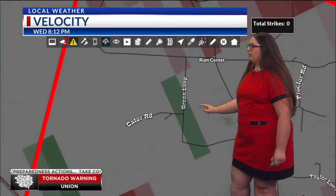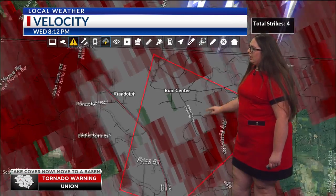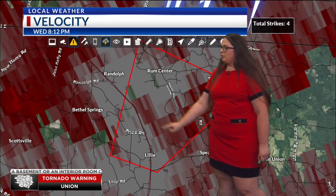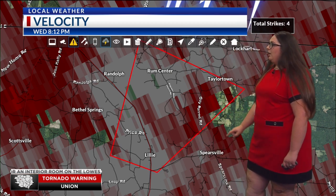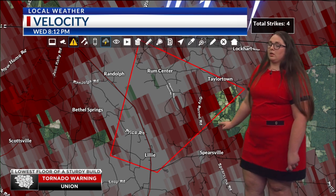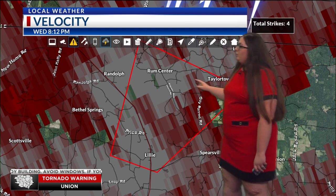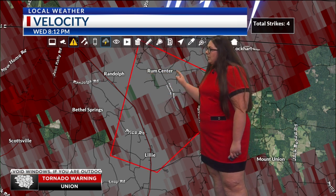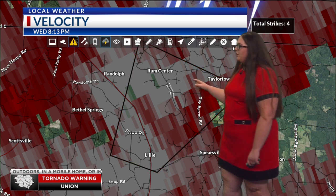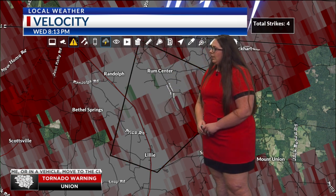So if you're in Randolph, you need to be taking shelter immediately as well, because the area of rotation is really hugging and really likes the western portion of this tornado square, this warning square. So if you're in Taylortown, I'm not saying don't take shelter at all, because obviously you are in the tornado warning. You need to take shelter and take heed to any warning that you're in. But if you're in Randolph and the Rum Center, you also need to be taking shelter. Rum Center, you're obviously in the tornado warning until 8:30. But Randolph as well, just because it's hugging this very edge of the tornado warning at this time.